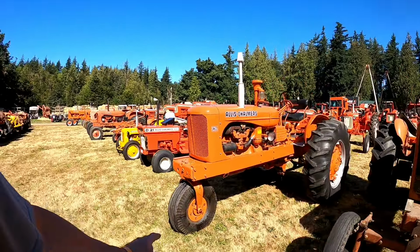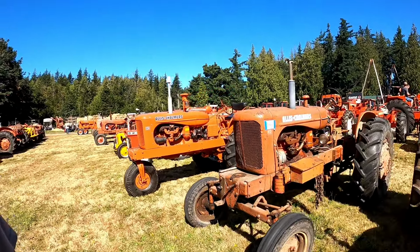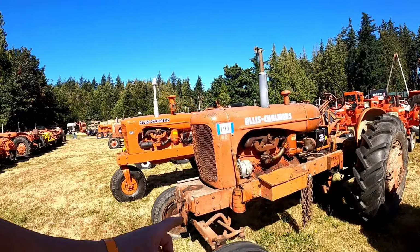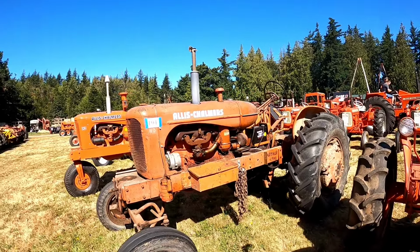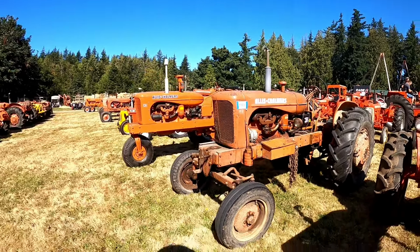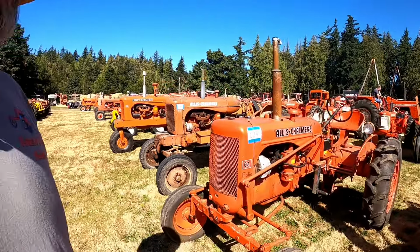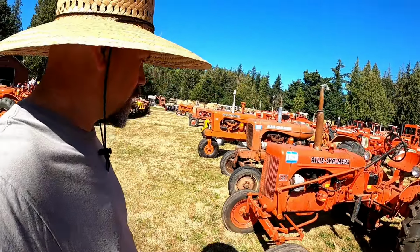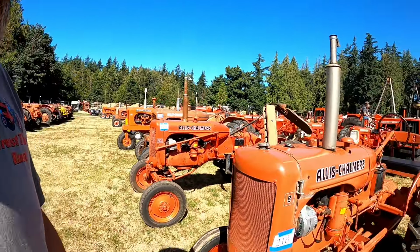WD, nice restoration, single front. Original working clothes. 1948 WD. Looks like it still works on the farm. She's all crusty. That's another crusty tractor award opportunity. CA and a B.